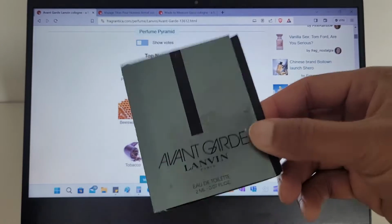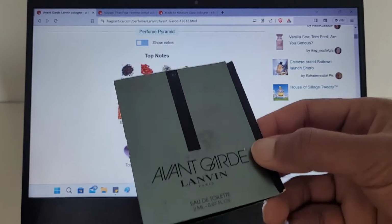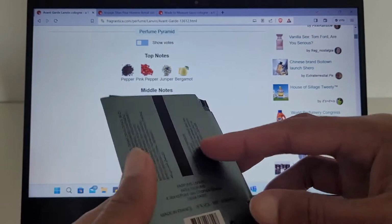Before it got discontinued, I saw these for about £30 or so for 100 ml bottles, maybe £25, maybe even less. But now that they've been discontinued, people are selling it for silly prices, £50, £100 and so on, which is not something I'm going to pay for this fragrance. It's a shame that I didn't buy this before it got discontinued, but I do have this sample. I have another one of these lying around somewhere, but there we are.